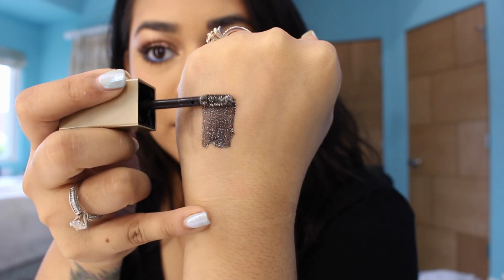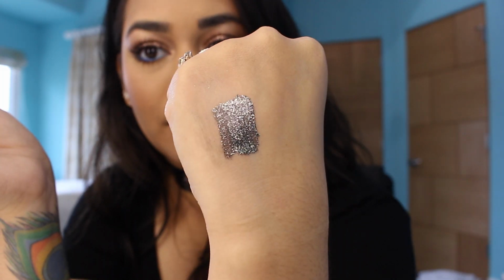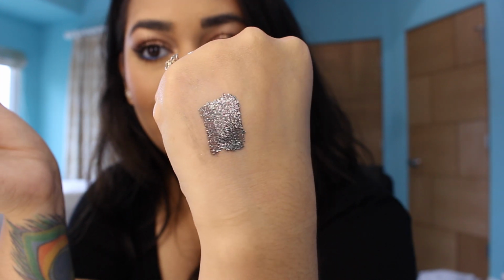So the first one I'm going to swatch for you guys is the Molten Midnight. This is described as black, silver, and gold. I will say this one is probably one of the most pigmented formulas out of the entire collection. I feel like when I have this on, I don't really have to do too much else. I'll blend it all over the lid, put a little bit of gray or dark brown, like a cool tone brown in the crease, and I'm set. That's all I have to do.